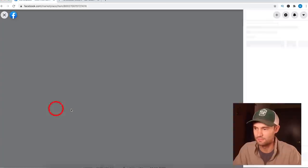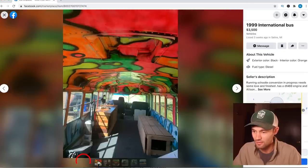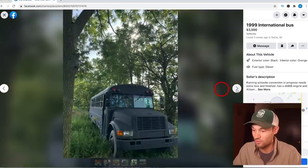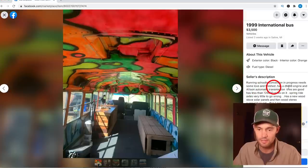This one looks kind of interesting. Someone spray painted it and went a little crazy. Let's see what we've got. This one is kind of painted and used a little bit, not a crazy build-out. The listing says school bus conversion in progress, needs some love to be finished. It has a DT466 engine and Allison automatic transmission. Tires are good, less than 125 miles on it. Spring ride, axles very strong, has a new wood stove, solar panels, and a Kenwood stereo surround system.